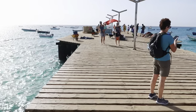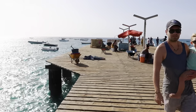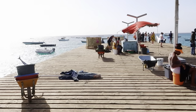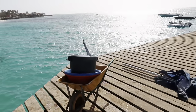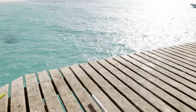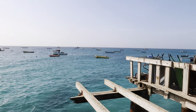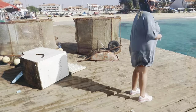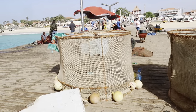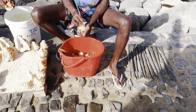And here we have it. Now they bring the fish in here, and they basically prepare them on the side of the pier. As you can see, very, very pretty.